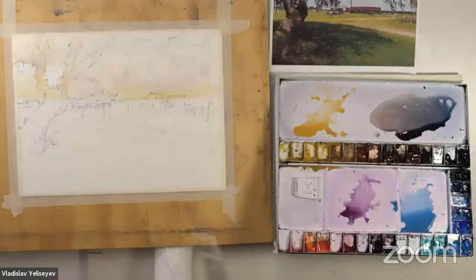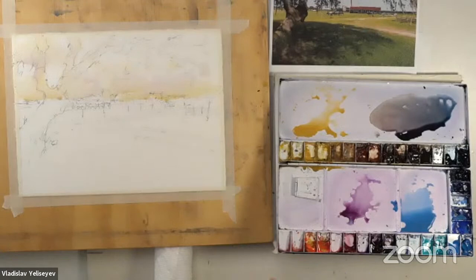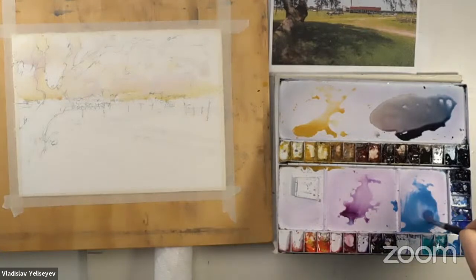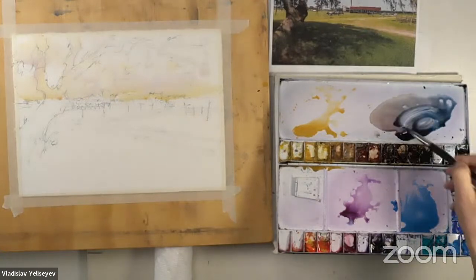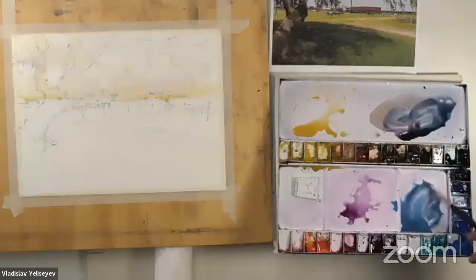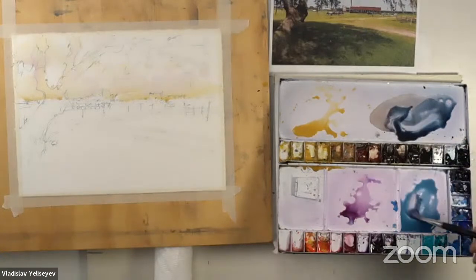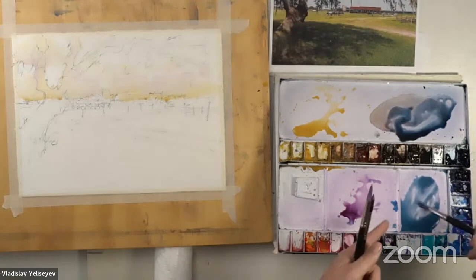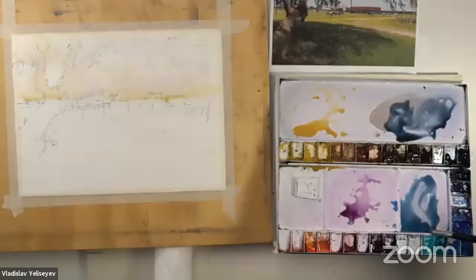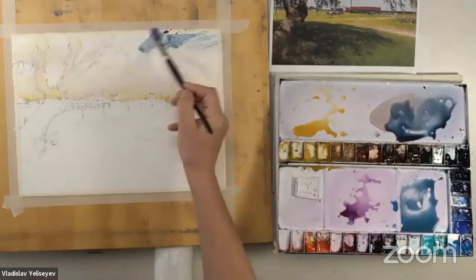It's not a cloud, but very light. The amount of water here is a lot. So I'm going to use a slightly darker blue, maybe turquoise a little bit, and then darken it with this mix. Very complicated mix by now. Okay, and I'm going at the top, and I'm going to apply.